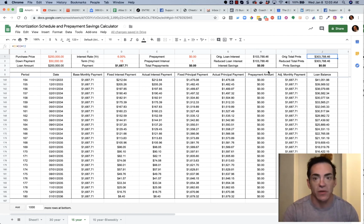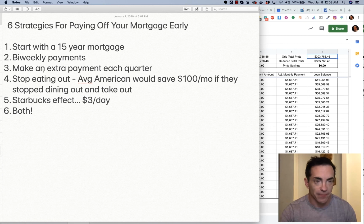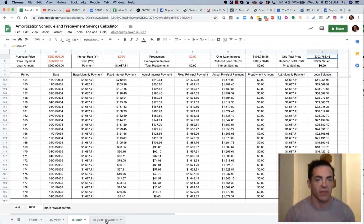Again, on a $200,000 loan, you're going to pay $128,000 less in total payments with a 15-year note versus a 30 at a 6% interest rate. Now, let's look at biweekly payments. Again, this was another thing that broke the spreadsheet a little bit, because it changes the number of payment periods.